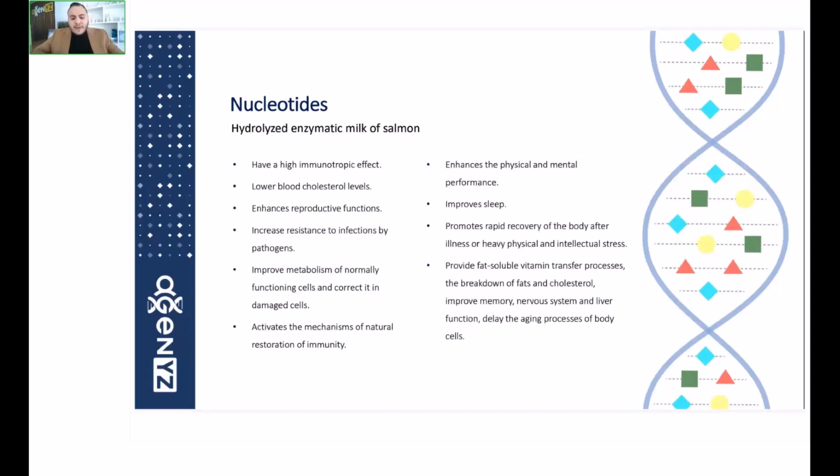Furthermore, nucleotides activate the mechanism of natural restoration of immunity, enhance physical and mental performance, improve sleep, promote rapid recovery of the body after illness and heavy physical and intellectual stress, provide fat-soluble vitamin transfer processes, the breakdown of fats and cholesterol, improve memory, nervous system, and liver function, and delay the aging processes of the body cells.